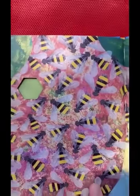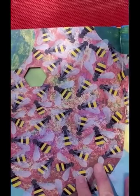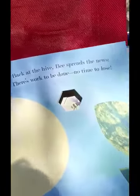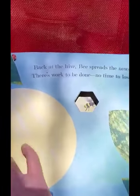Oh my gosh, look at that. That's not just one bee. That's a lot of bees. Oh my goodness. Back to the hive. This is a hive of bees. That's where all of the bees live.